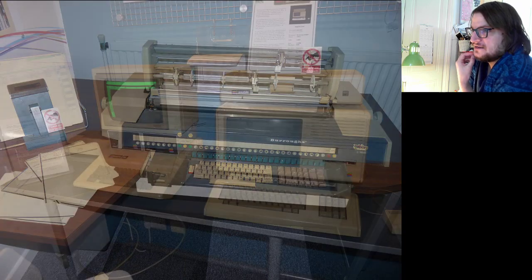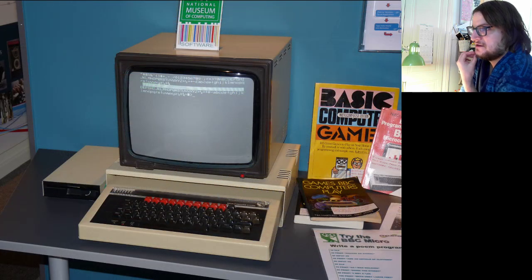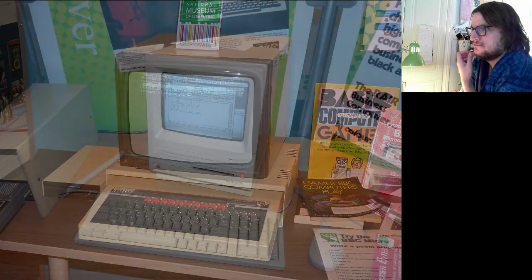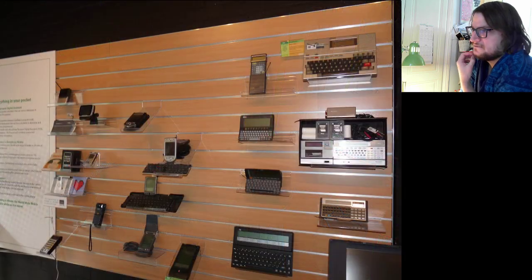Another old school teletype terminal computer. An Apple II of varying kinds next to an Apple Lisa. Another BBC Micro with the floppy disk drive. My floppy disk drive did actually come in a case, but I didn't realise what it was at the time. One of the early ones, I think that's the SE, the Macintosh SE. The Wall of Glory again.